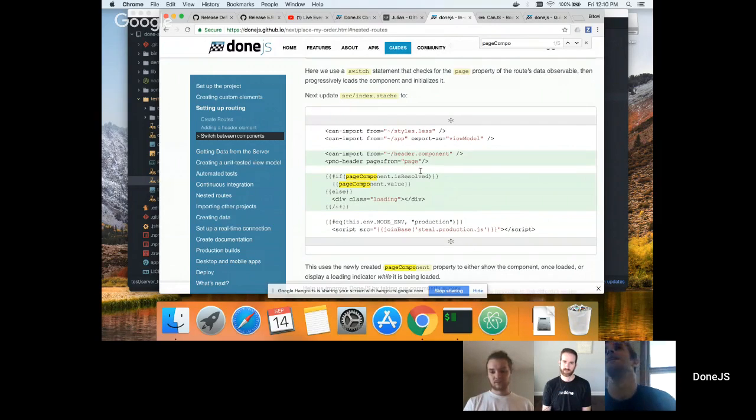One thing I really like about this: in the past we've always had the dynamic can imports, and those have always been confusing to people, understandably. So we probably wouldn't need to use those anymore. I don't think we'd really ever need to use those anymore. And we also wouldn't have to use the can tag. The problem the can tag solved was that it became very repetitive.